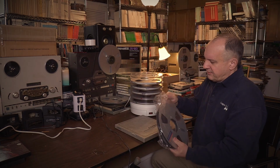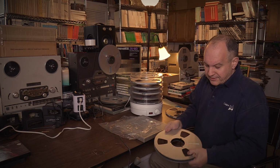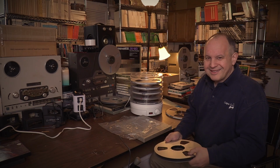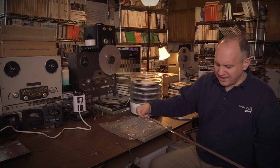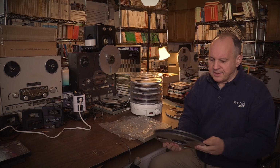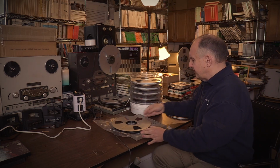Here's an Ampex tape that I just got. It's a classic 456. It's one of the classic tapes for the baking. You can kind of feel it through the windows. The tape doesn't move. It's baked and solid together. You can also tell when you put your finger on the end, it feels a little sticky. Something like this needs to be baked 8 hours, right? And this is a classic tape.